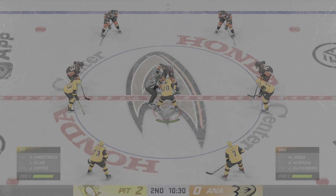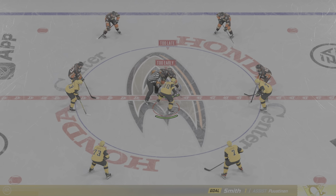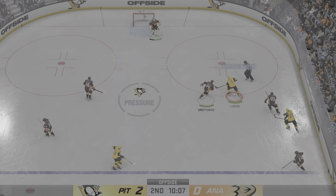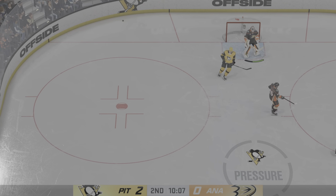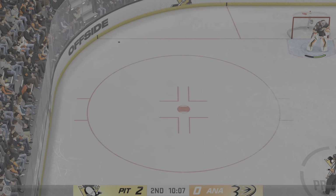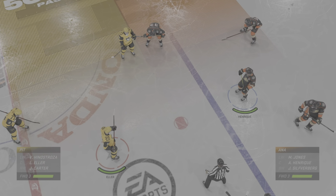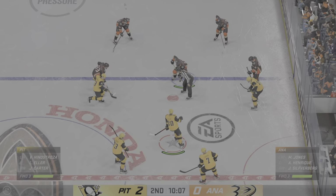And the first few strides have been urgent. That tells me they've been prepared right from puck drop. And now it's grabbed by Ludvig. Stoppage in play, offside the call. Plenty of playing time left in this frame. The Penguins now lead by two.